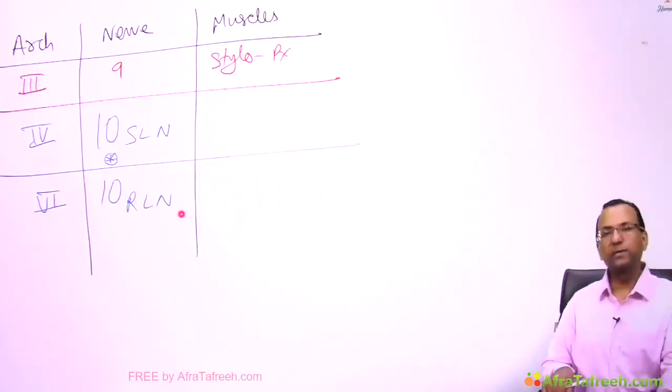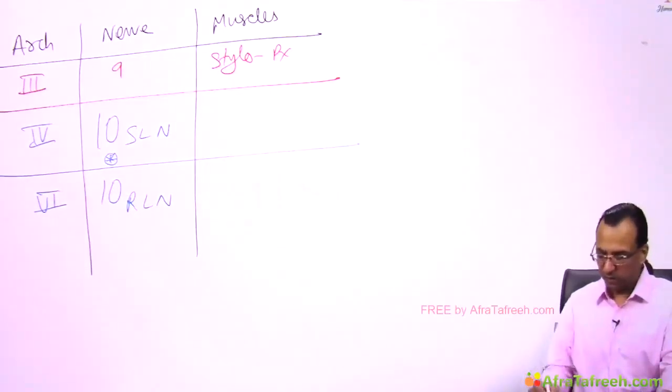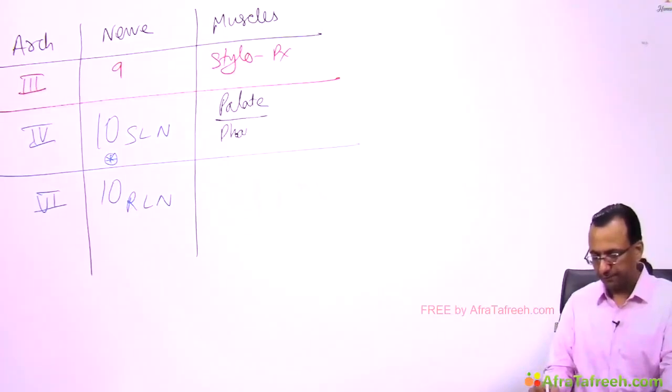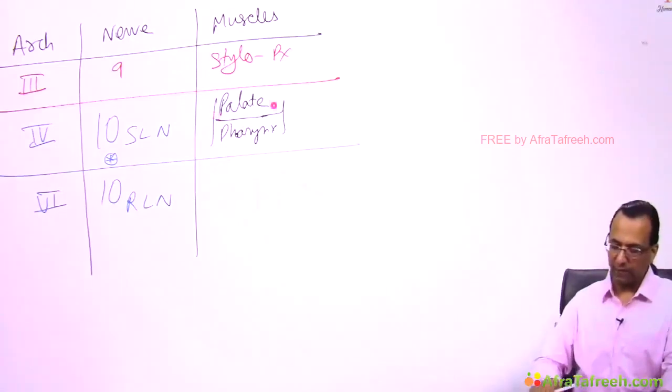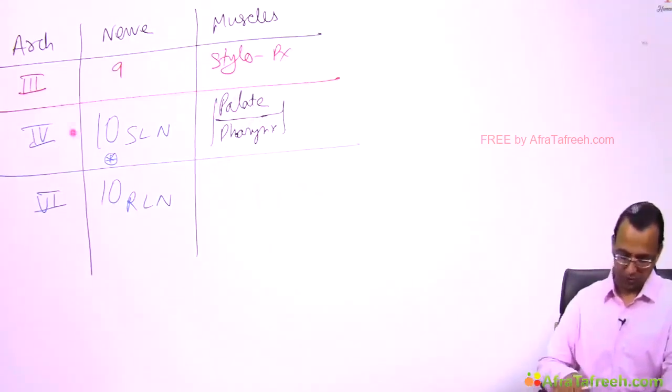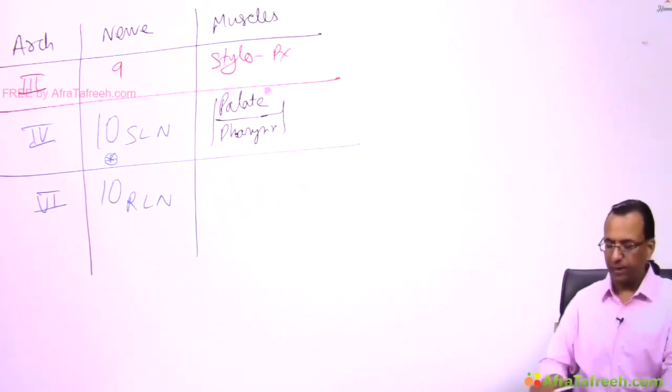Then can you tell me which muscles are developing? Yes, you have to understand. The muscles of palate and pharynx develop mostly in the 4th arch. If you say the muscles of palate and pharynx mostly develop in the 4th arch, there are some exceptions, like you have known. One muscle of palate does not develop here.